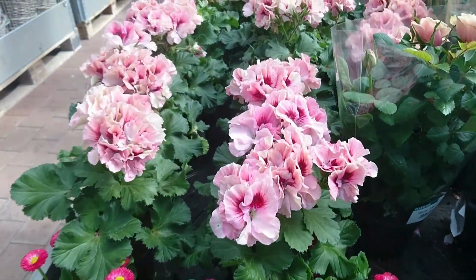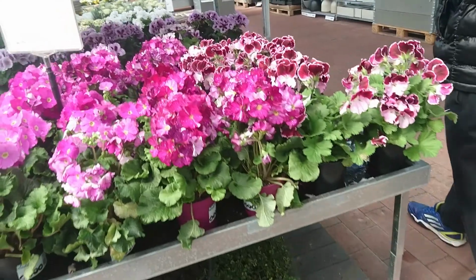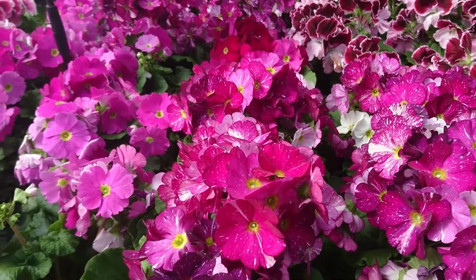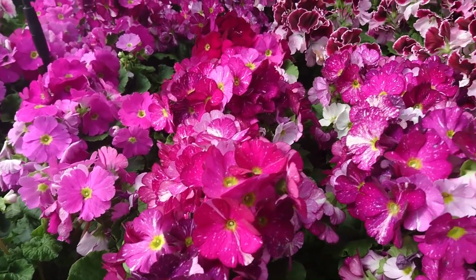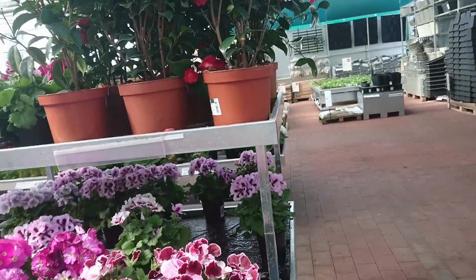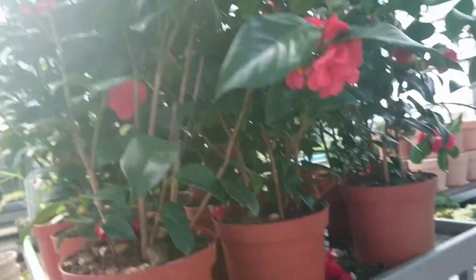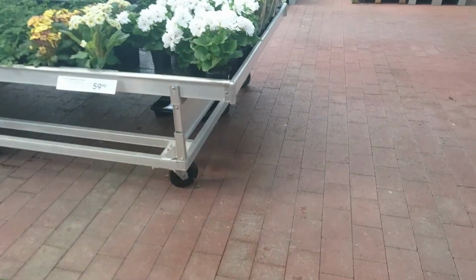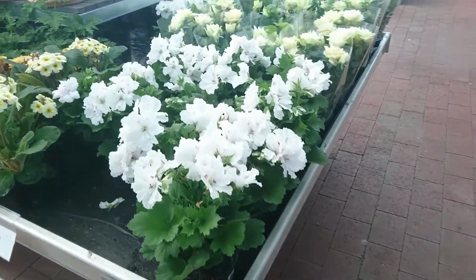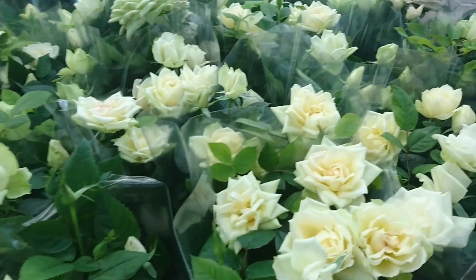And this, is it same? Smells very bad. Not bad. This camellia. Yeah, camellia, gumamela. Ay, maganda. No, against the light. And here, white. 50. Oh, rose. This is nice.